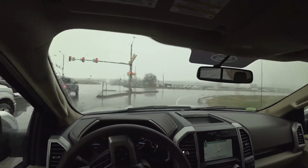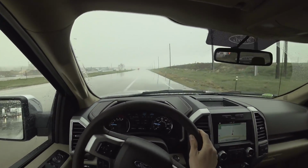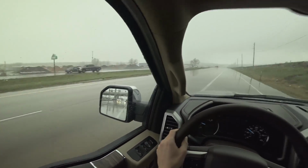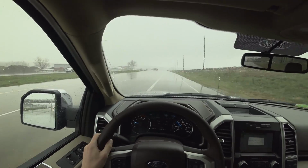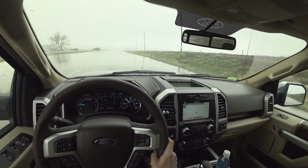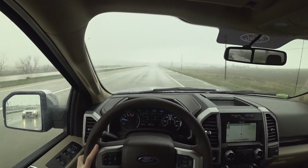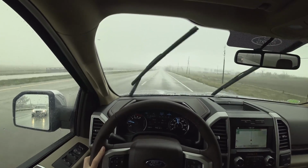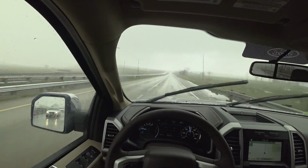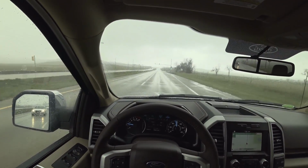Looks like we can get away with a yield here. Nobody coming. Up to 38.2. You have arrived at your waypoint. 55 miles per hour speed limit here, which is just great for fuel economy. We're going to get it up to speed and just hold it here. I think we can do pretty well for the next couple miles, just sitting at 55. If this light turns red on me, that's going to be a disaster, but so far it looks like we're in good shape.